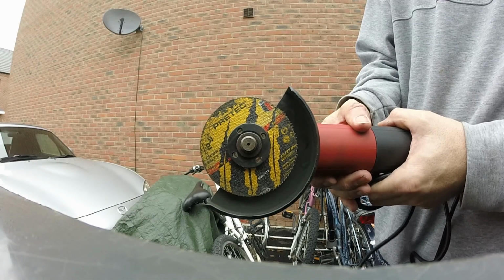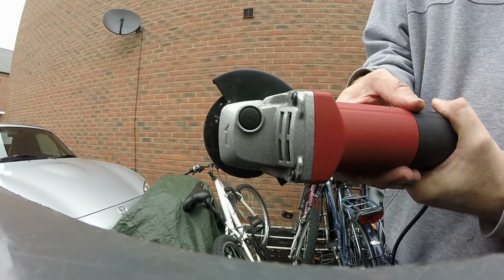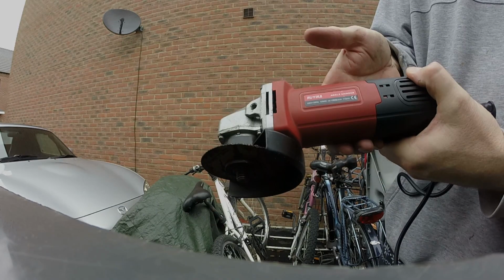Just a quick flashback to the last episode. Remember, I was confused as to why my angle grinder disc appeared to be running backwards. It turns out this was easily solved by simply turning it upside down. Genius. Onwards.